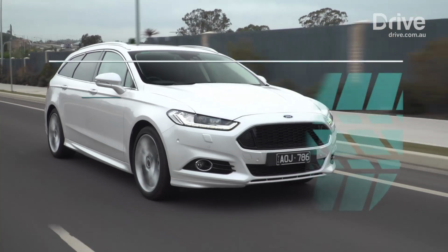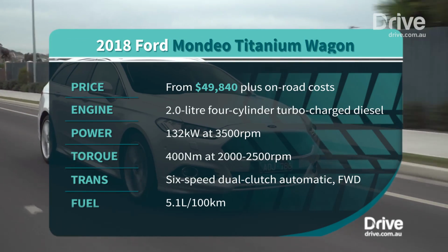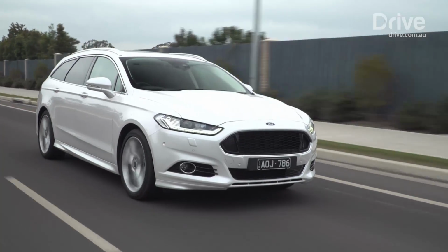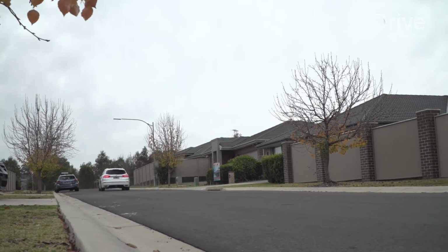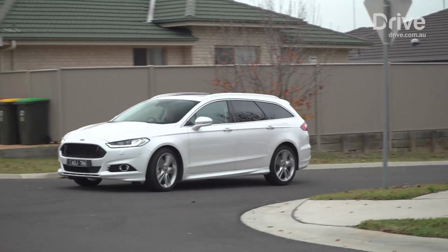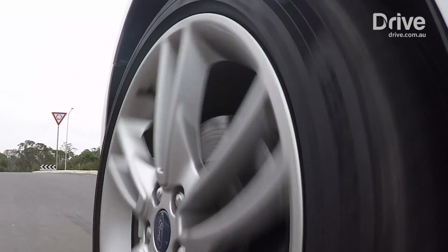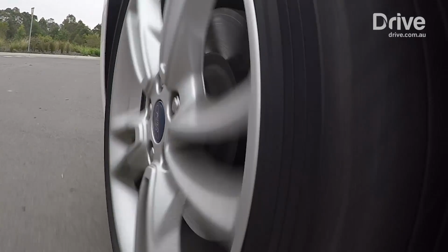Ford has opted for a diesel-heavy lineup for the Mondeo Wagon range. So it's powered by a 2-litre 4-cylinder turbo diesel, good for 132 kilowatts and 400 newton meters. That means while it still has plenty of torque, it's also the most fuel-efficient of these four, using a claimed 5.1 litres per 100 k's. It is paired to Ford's controversial PowerShift 6-speed dual-clutch automatic transmission, and like the others, it drives the front wheels.